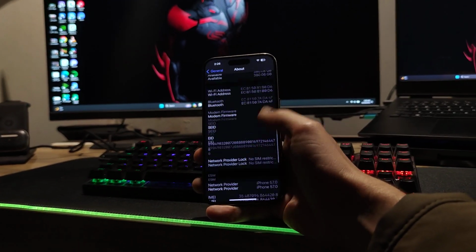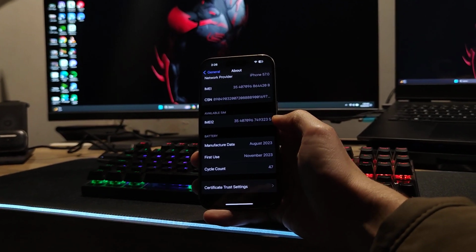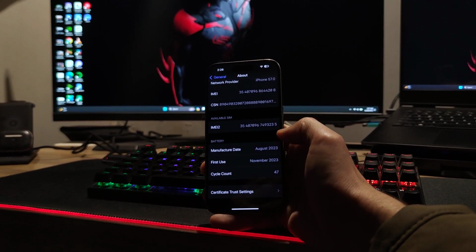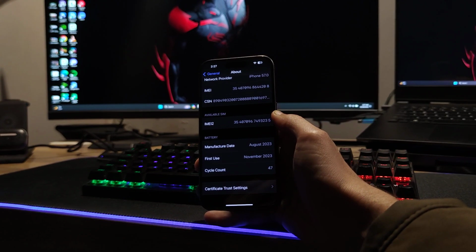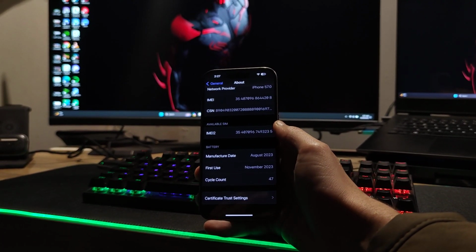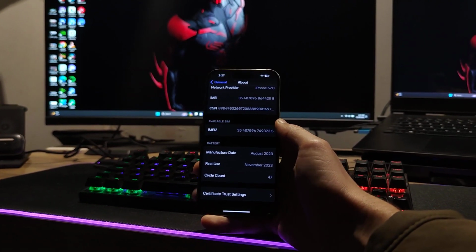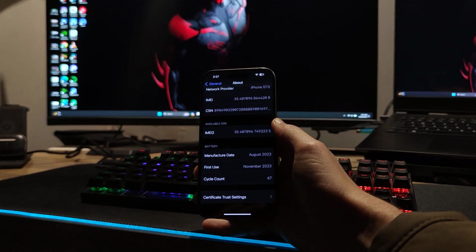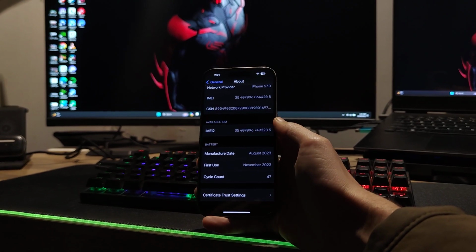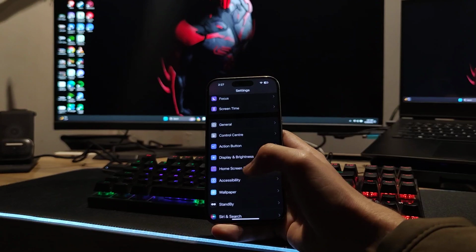If I go to the About section and go down, you can see my cycle count is around 47. Around 47 cycles have already been counted, but I think the battery health will go from 100% to 99% after about 100 cycles, because Apple claimed that in 500 cycles you will go to about 80% battery health. But sometimes I see that people with more than 500 cycles are still at 90%. It's just because you are using the phone in the right way. You just have to not charge your phone so much.